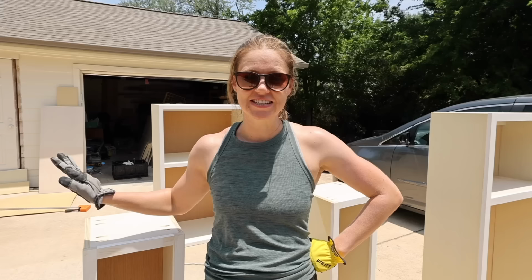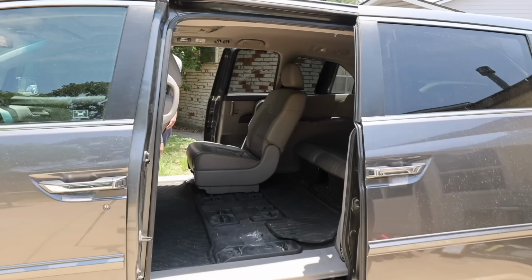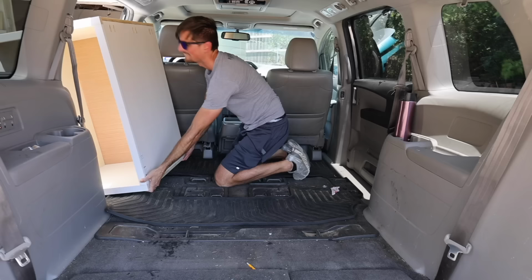All right, we are ready to take these cabinet boxes over to their house so we can measure and order the doors. So we're gonna get the seats out of our van, load it up. Hopefully we can fit all of them in one trip, but if not, we might be making two trips.